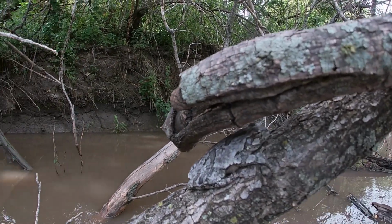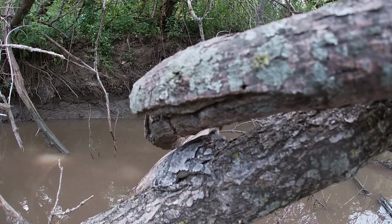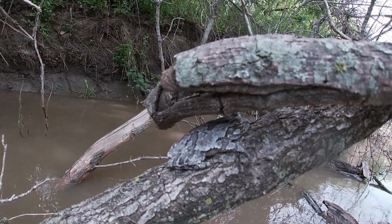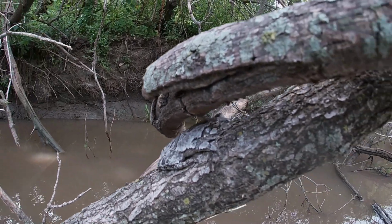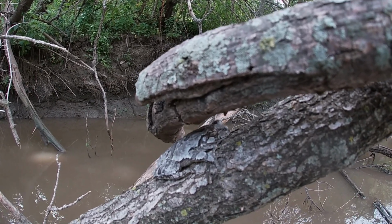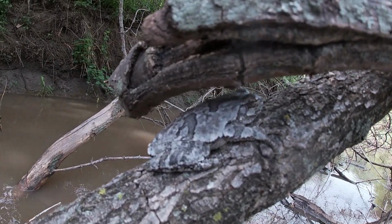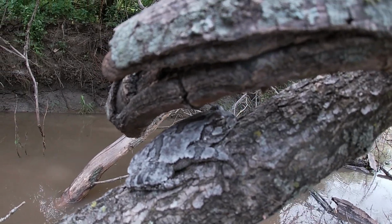Folks, I want you to get a look at that. Look at that. That thing's a frog. That thing is camouflaged well. I have never seen anything like that. Whichever one of you can hop in the comments and tell me what that thing is, I'd appreciate it. That is interesting.